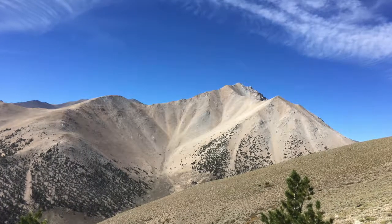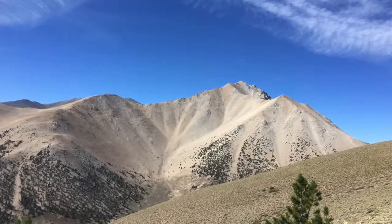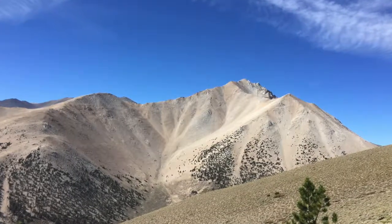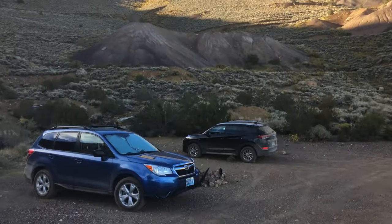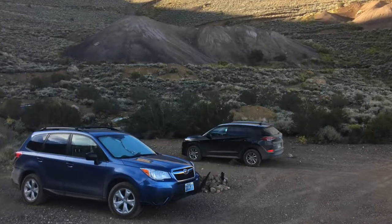Hi, this is the Queen Mine trailhead for the hike to Boundary Peak, the highest point in Nevada. Kind of a gnarly 6-mile road up here. We drove up it in a Subaru, but there's a couple spots where you need to be careful. We are just about to start our hike.